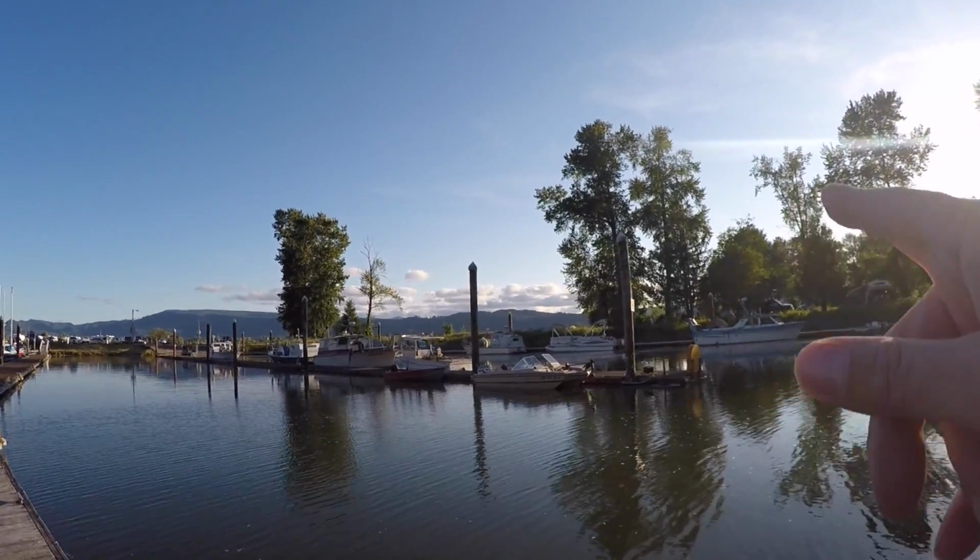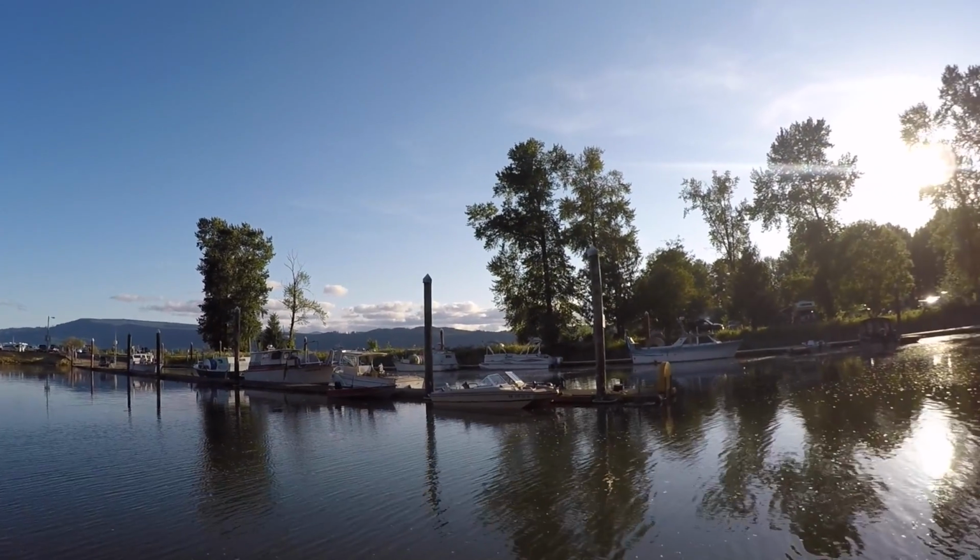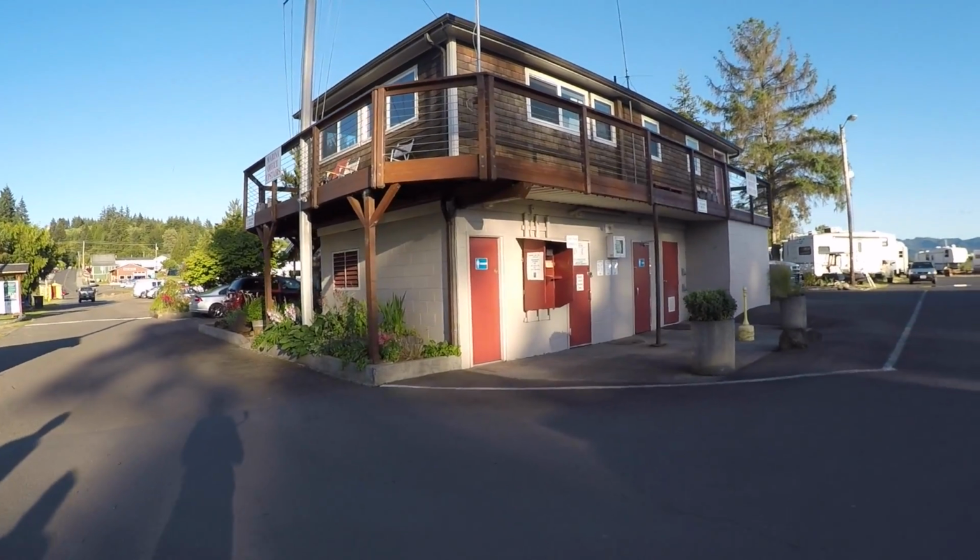Look at that. Old school fishing boats, like stuff with nets on them. After hours registration.